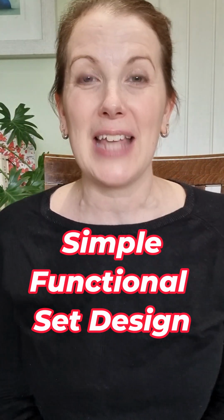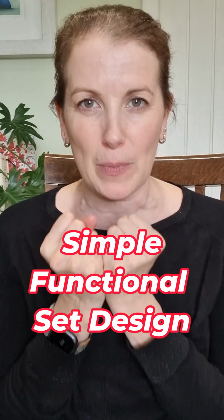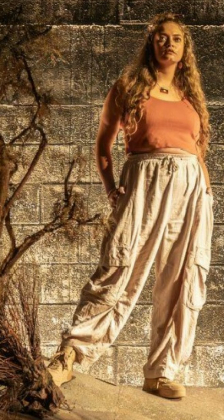As it opened, the set was very, very simple. It wasn't crammed with so much detail that you would lose yourself in a realistic slice of life. It was still very much at all times a theatre. We were aware that this was a theatre. The back wall was bare, so you just saw the grey brick back wall of the theatre completely exposed. This is very much in keeping with epic theatre.